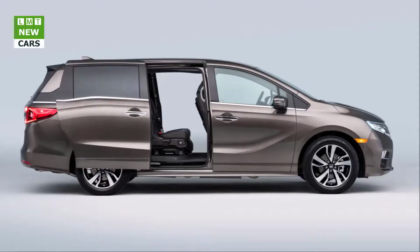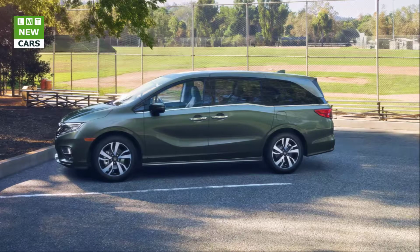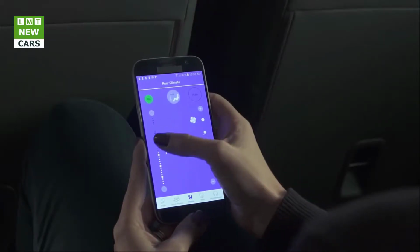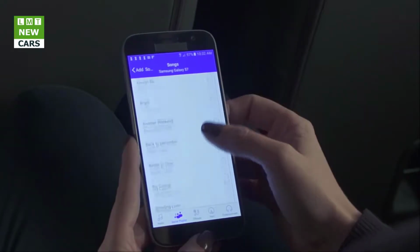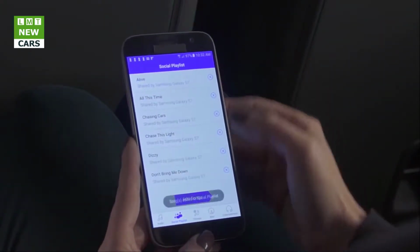Odyssey's Cabin Control app puts the power of entertainment and comfort into the hands of passengers, allowing them to control rear entertainment system functionality, heating, air conditioning, and more, all from their smartphone. And there's the Social Playlist, a fun new feature that allows up to 8 passengers to enter song choices from their smartphones. It's a virtual family jukebox.